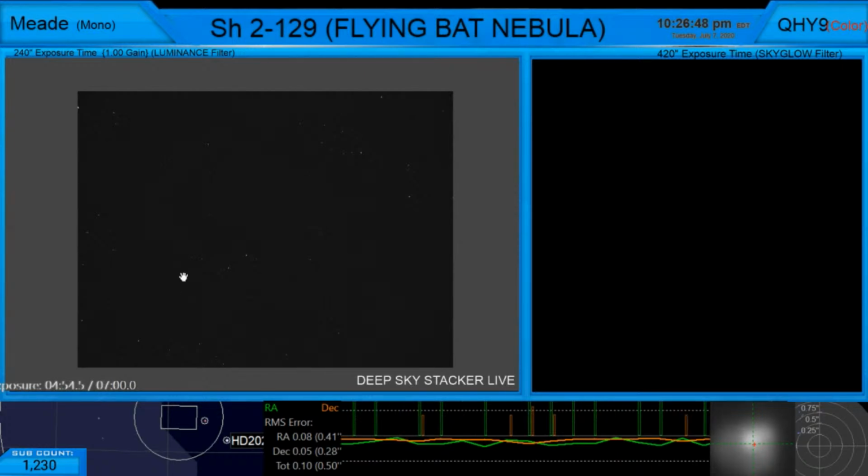So in about 2 minutes we'll have the first one. Yes, the flying bat nebula, which is kind of neat. We're going to change the time on this here. So we're going to do 7 minutes and 8 minutes. That's 7 minutes and 8 minutes. There we go. Using the skyglow filter.